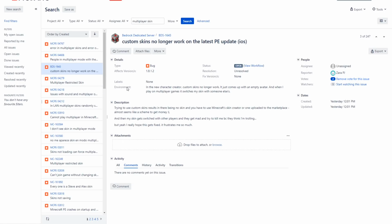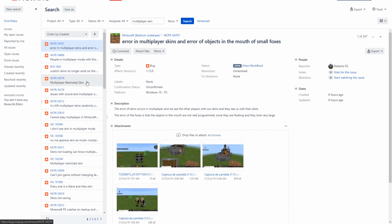I'm sure there's going to be an absolute ton of these bug reports. Hopefully they'll all get combined into a single one, but this definitely needs fixing. So make sure to head over and upvote as many of these ones as you can.